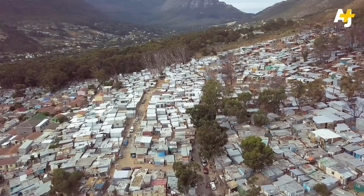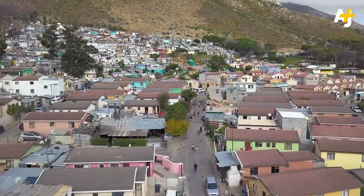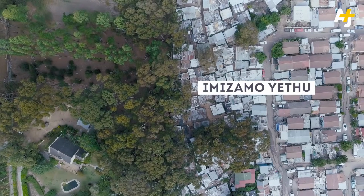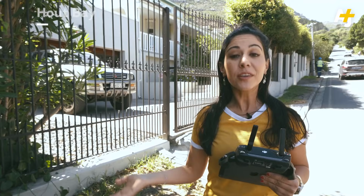From above, you can see the state of the bustling Black township I'm standing in, called Imizamo Yethu. It's a barren, informal settlement made up mostly of shacks and government-built homes. Literally next to the township is a white suburb that's overflowing with greenery. So here's what life looks like for most white Cape Townians.